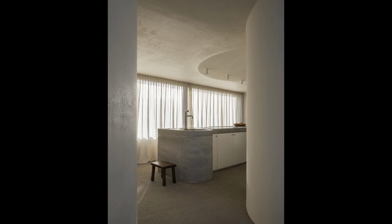The kitchen island is more than just a workspace. It's a sculptural element that defines the room. The way it curves at the end creates a natural spot for people to gather and chat while someone is cooking. The sink is seamlessly integrated into the concrete, a detail that speaks to the high level of craftsmanship throughout the home. The light in here is just beautiful. It bounces off the white walls and the polished concrete floor, creating a bright and airy atmosphere. The sheer curtains in the background keep the space feeling connected to the outside world while providing just enough privacy. It's a kitchen that's as much about feeling good as it is about function.